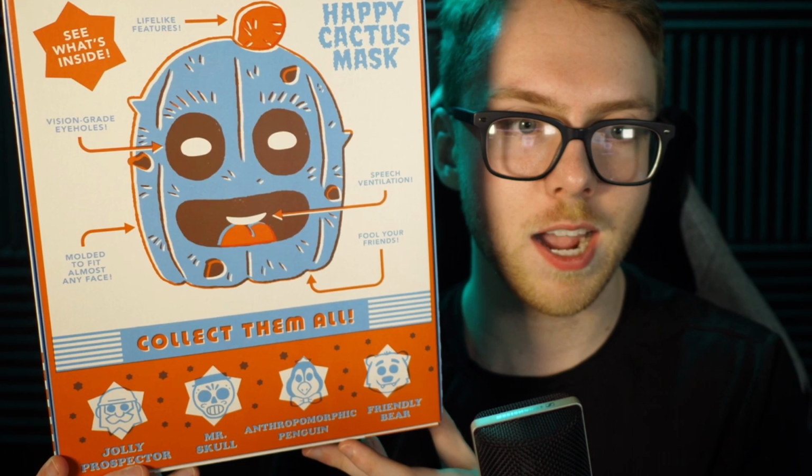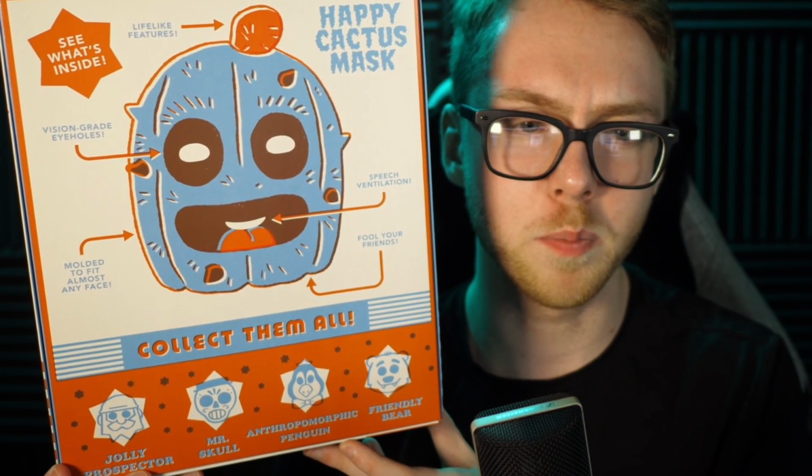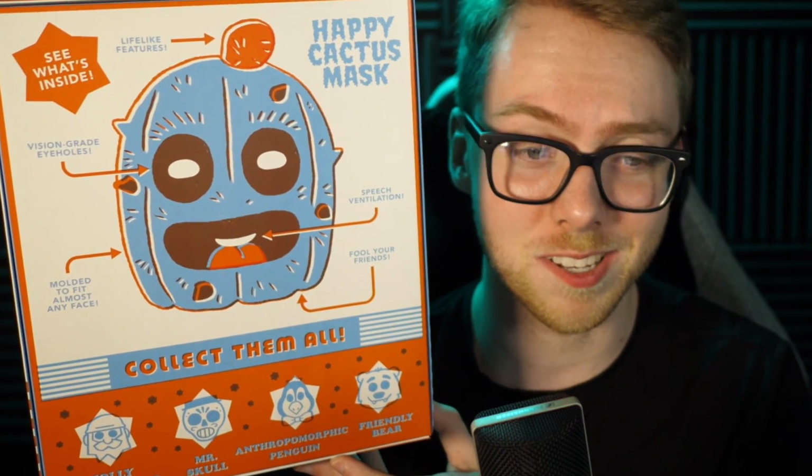Now, I think if we're going to be getting anything out of this, it's probably going to be the back of the box. See what's inside. Lifelike features, vision grade eye holes, molded to fit almost any face, fool your friends, speech ventilation, so all this fun stuff. The fool your friends is a little bit weird to me, but the rest of it's just building up this mask like it's the greatest thing since sliced bread.